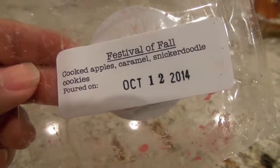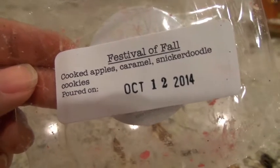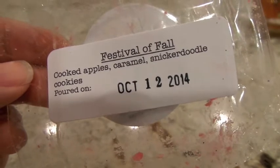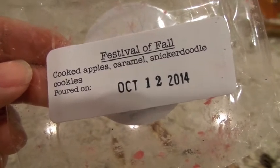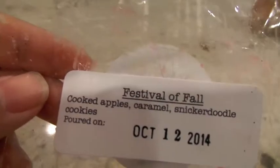The apples and the caramel are pretty darn strong, to the point that this almost just smells like a straight up caramel apple kind of scent. But when I melt it, I'd be interested to see if the snickerdoodle comes out a little bit more. I always forget what snickerdoodle is. I don't remember, but it is a nice caramel apple.